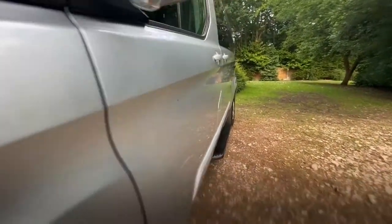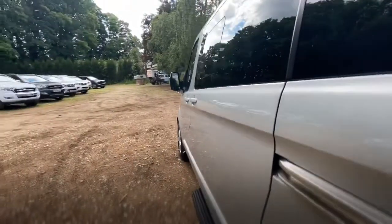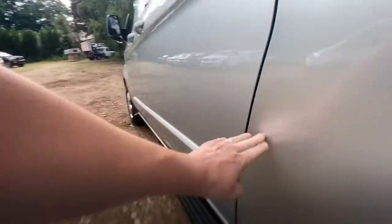So let's work our way down the passenger side. Again, same principle. I'm just looking for any marks, any scratches or any dents. And as you can see, it's in good condition. I have just caught there. There's a slight dent. You can see it. It's not massive, but it is there.